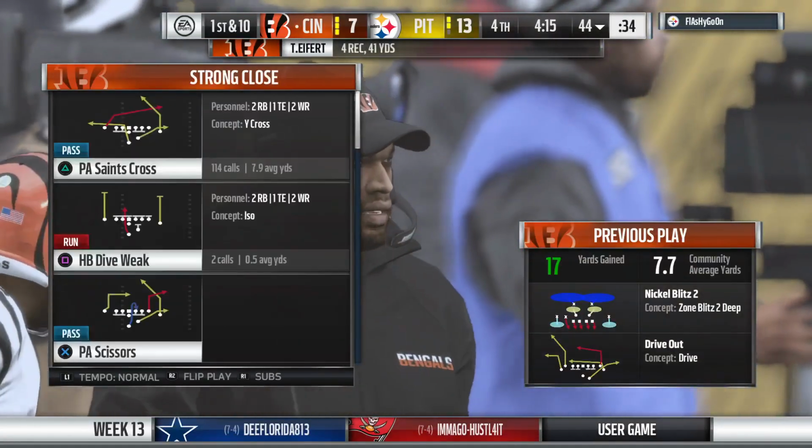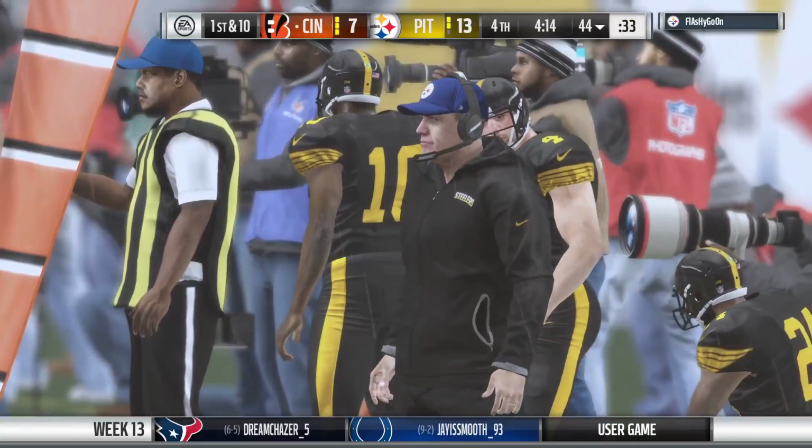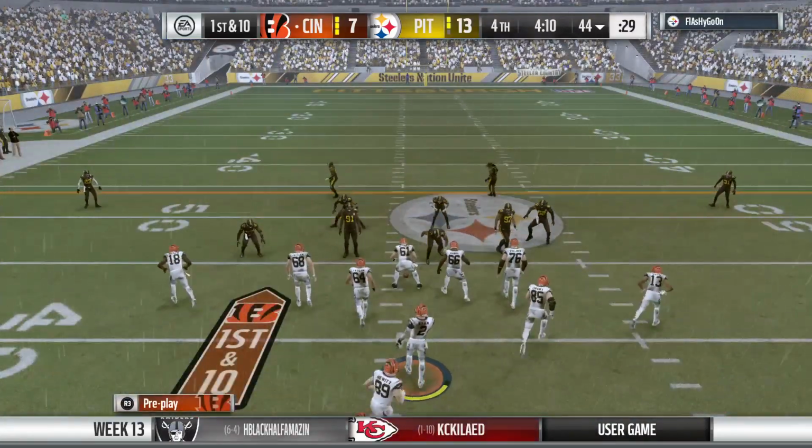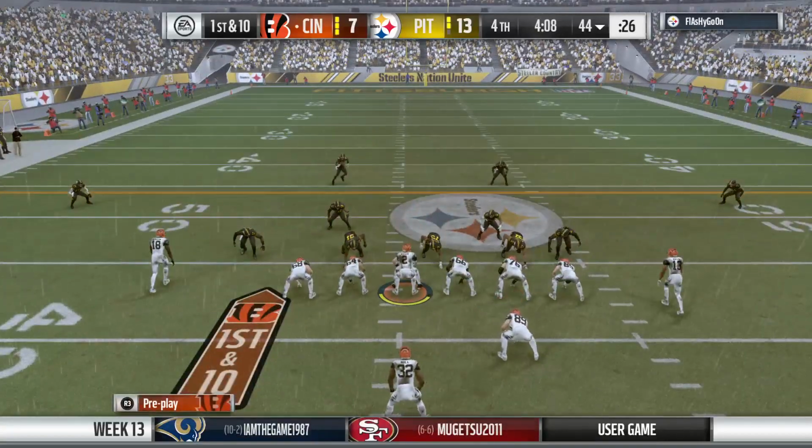Obviously, this has not been a banner game throwing the football. So what you've got to do, you've got to kind of downsize your focus, don't you think? Find the tight end, take some easier completions. The interception last drive there. He hits the reliable target.